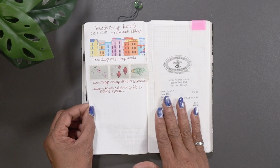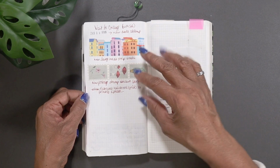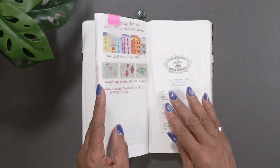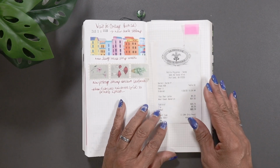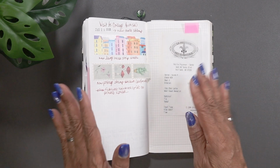And then I decided if I get new washi tape, I'm gonna put a little bit of it here so I can see when I got it. So basically this is just ephemera that I want to keep. I went out on a date with a couple of my friends. We see each other about once a month. We go on a brunch date, and I'm gonna put that in here and write about that. So that is in here.